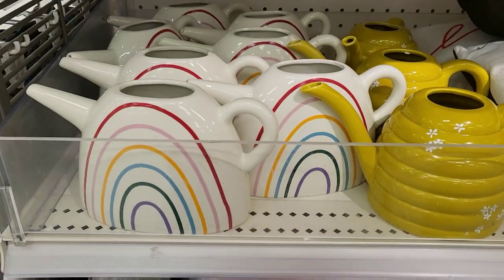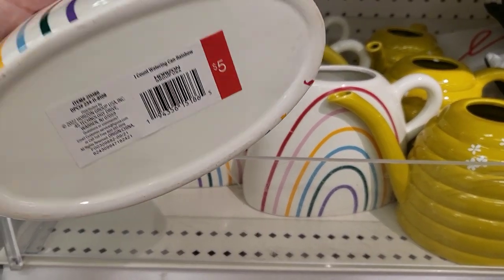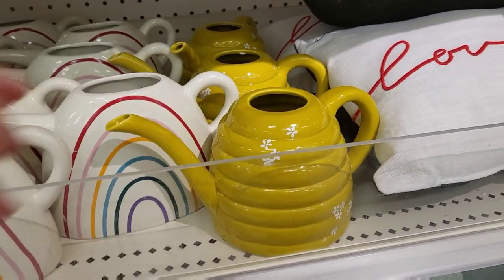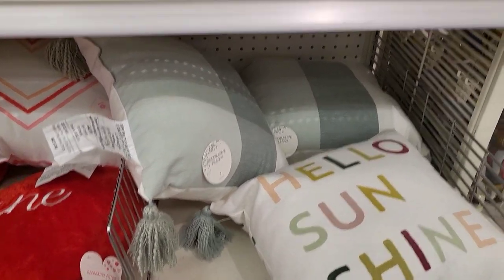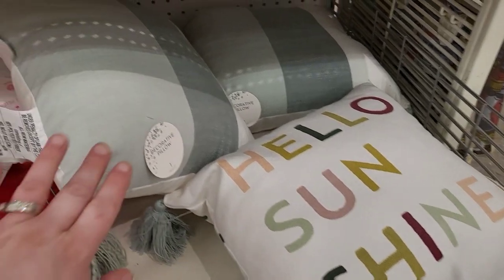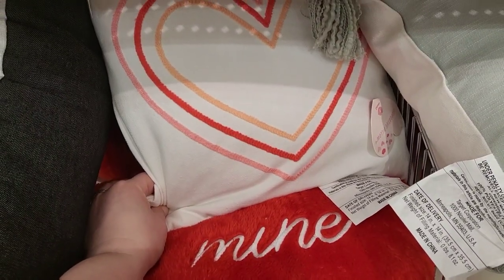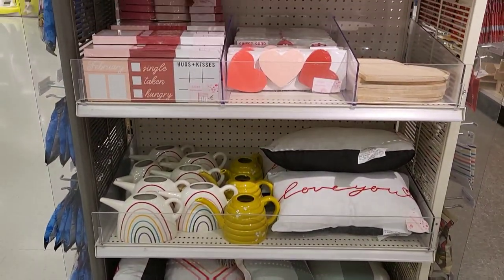And then moving down to here, we have some ceramic little planters, I want to say these are, and they are $5 each, so we got a little rainbow. And then this one looks like a little honey cone, that's super cute. And then the last two sections are going to be some Valentine's Day pillows and some other pillows. So we have one that says love you, one that says hello sunshine. This one's just a plain green stripe. Then we have one that says be mine with the heart. And then you have this one that has like little rainbow hearts. So those are absolutely adorable. So I'm going to take you along one more time and give you guys an overlook.